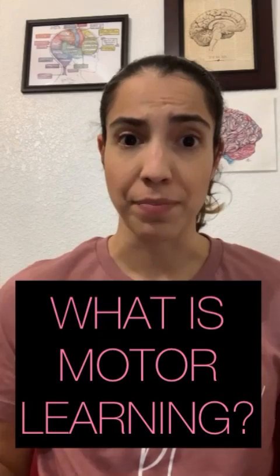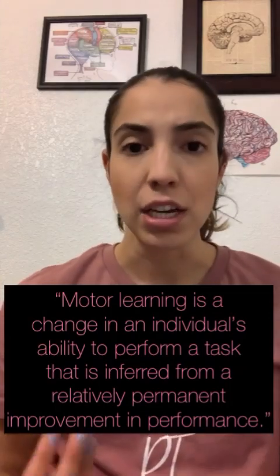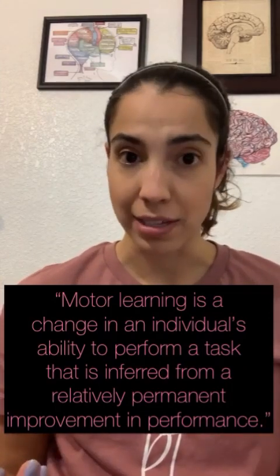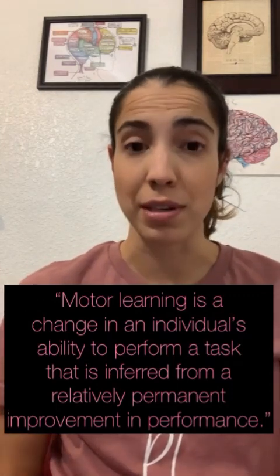So let's review what is motor learning. Motor learning is a change in an individual's ability to perform a motor task that is inferred from a relatively permanent improvement in performance as a result of practice or experience. Now, there are some elements or principles of motor learning. Skill acquisition derives from a lot of practice. We have the active participation of the subject, and we have meaningful goals.